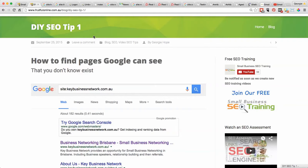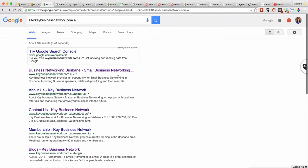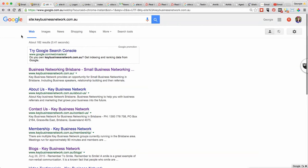The first thing that we need to do is put site: and then the domain name that you're looking at into Google, so your website domain name. It's important that there's no spaces in between this. It needs to be site: no spaces, and then your domain name. And when you do that, now we're looking at the live version of that. In this instance, it's saying there's about 182 results.